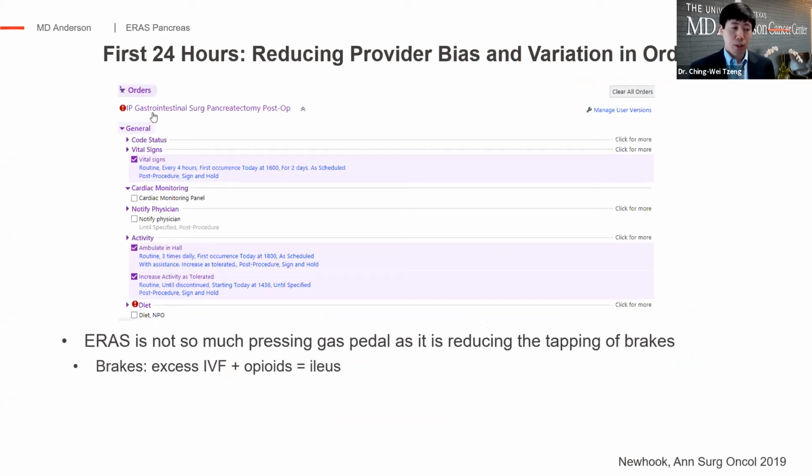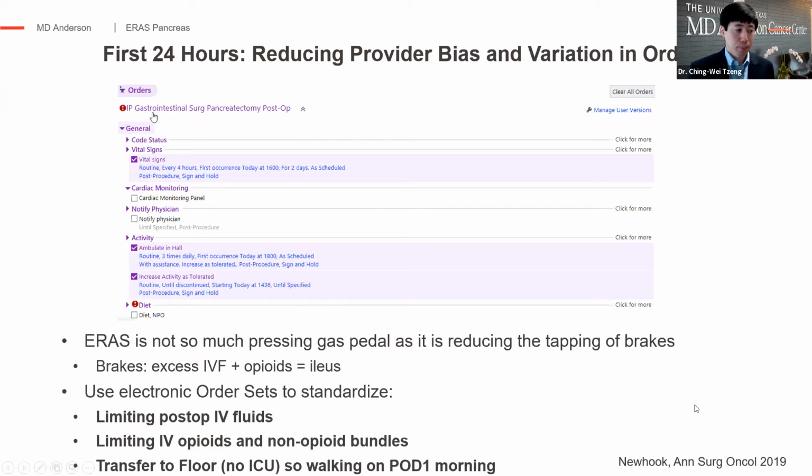To me, enhanced recovery is not so much pushing the gas pedal to drive the car faster. Instead, it's avoiding hitting the brakes when you drive a car, which keeps slowing it down and prevents you from moving along at a continuous pace. That's what enhanced recovery is. And the brakes that slow us down in surgery are excess IV fluids and too many opioids here in the United States, which leads to ileus and gastroparesis.